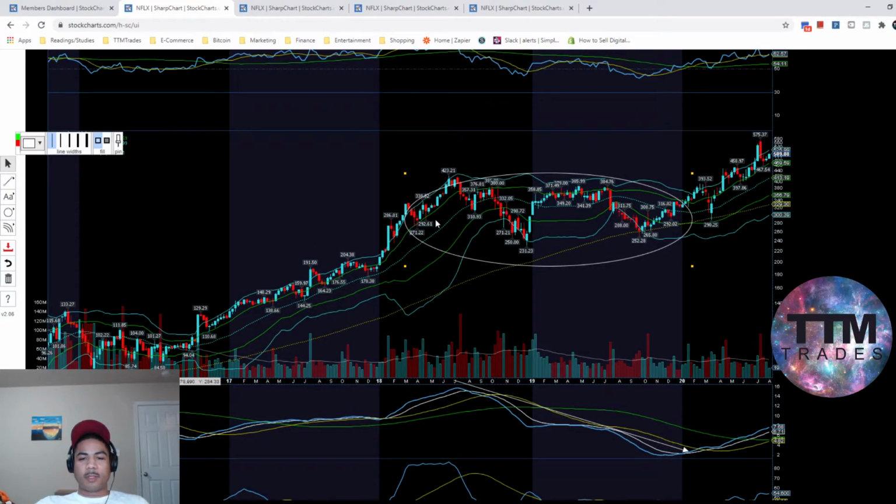Very strong uptrend, and then the price action began to pull back and consolidate right in this window here. Oh, we got a lot of stock charts. Started consolidating right in this window here from mid 2018 to late 2019 when it finally started to break out.